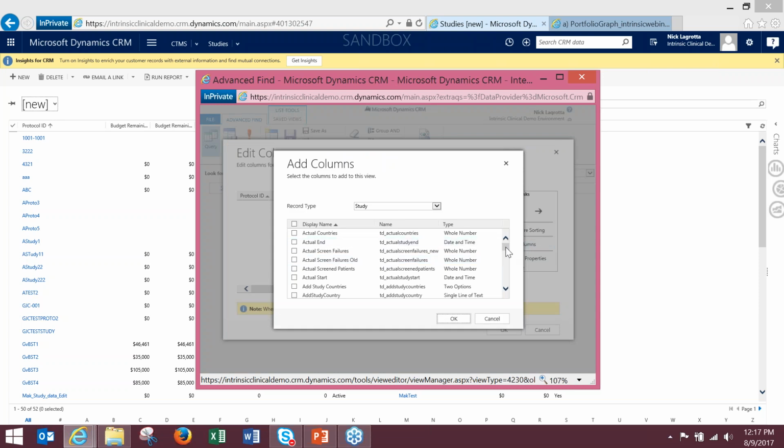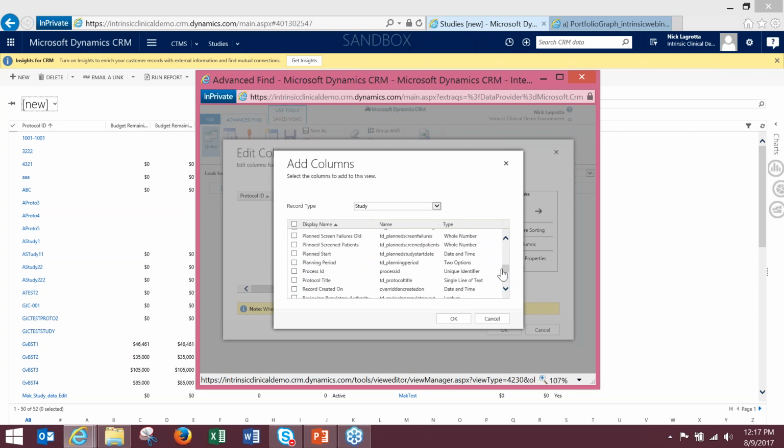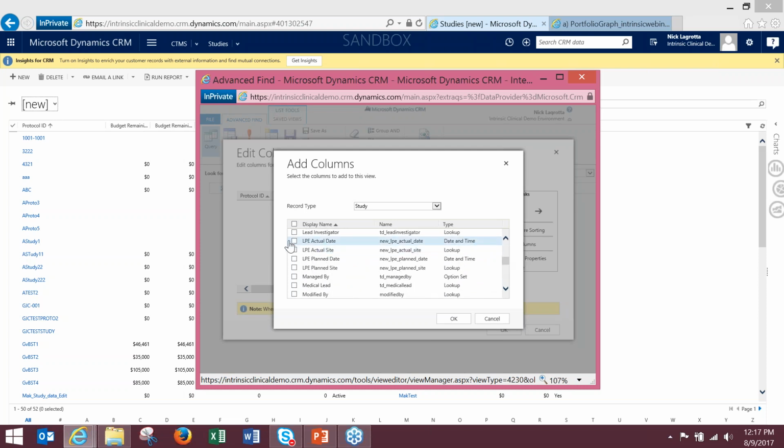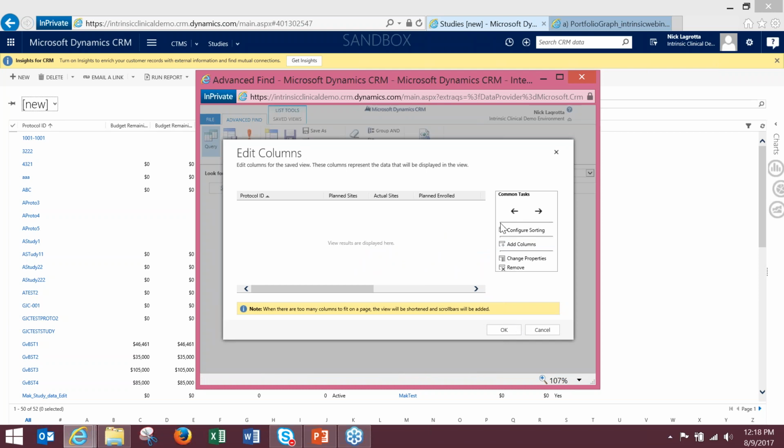You can pull anything from the study level that you want to see. If you wanted to see actual screen failures because that was important to you, or some milestone information like last patient enrolled actual date, any information that was associated with this, you would just click OK. You would save it, name your view, and then it would appear in that drop-down right here.